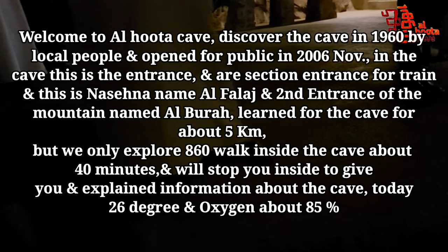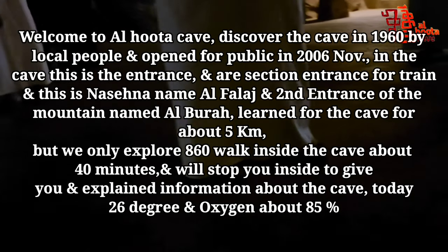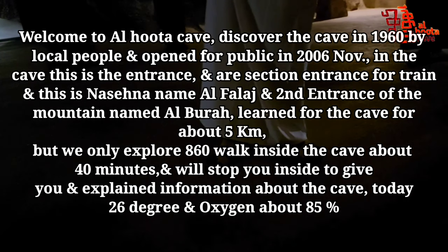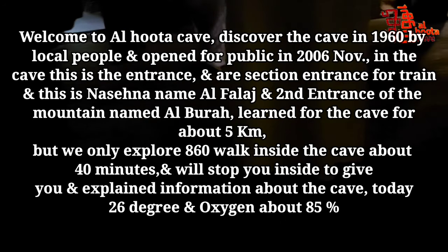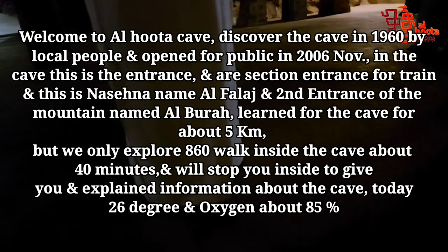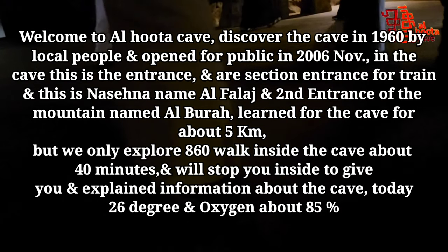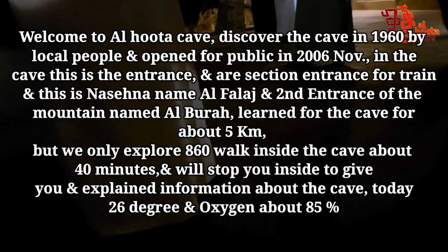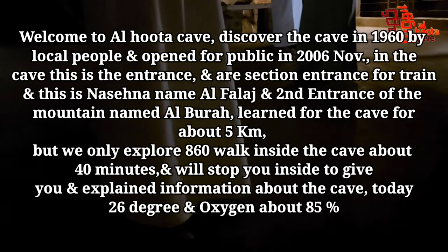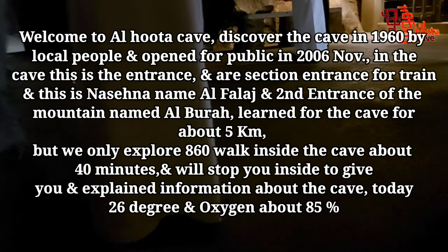Good afternoon. Welcome to Al Hoota Cave. The cave was discovered in the 60s by local people and opened to the public in November 2006. The cave has three entrances. This is the artificial entrance for the train, and this is the natural entrance, named Al Falah. The second entrance is in the mountain, named Al Ghurra. The length of the cave is about 5 kilometers, but you will explore only 860 meters. The walk inside the cave takes about 40 minutes, and we will stop at steps inside to give you explanation and information about the cave, and also to take a look. The temperature inside the cave today is 26 degrees and humidity is about 85%.